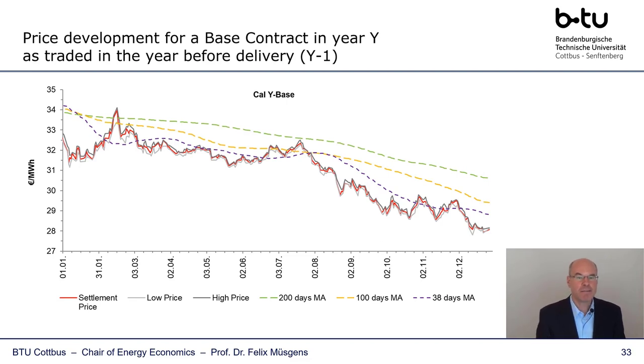Here you see some exemplary variation in the forward contract for a year Y. So here is just an example of how the forward for a year trades in the year before delivery. This is a typical front year contract price development. You see, at the beginning of January in the year before delivery, the contract opened at roughly 32.50 euros in the red line. That's the settlement price for the contract. And then it decreased, and then it increased to roughly 34 sometime in February.